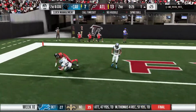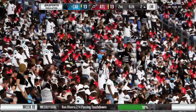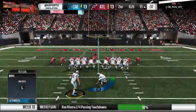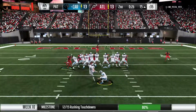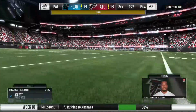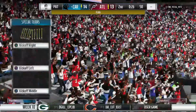And he takes it into the end zone for a Panthers touchdown. A great effort there with touchdown number 12 on the year. And the Panthers have tied this game up. They can take the lead with the extra point. Extra point try good by Gano. And that is going to tie our game as we approach halftime.